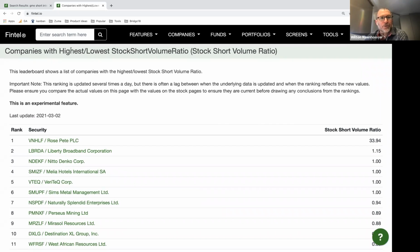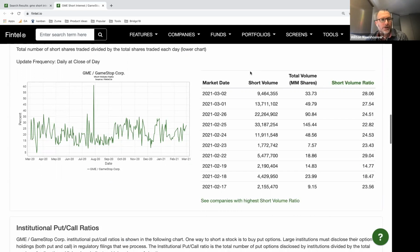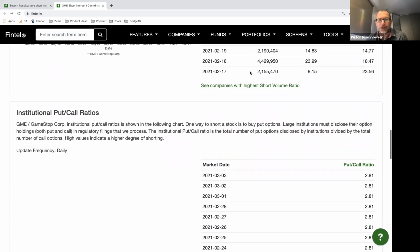Can you determine whether a short is an open or a closed position? I'm not sure what that means. A short sale is an open or a closed. Maybe you can restate your question there for us. I'll keep moving on down.